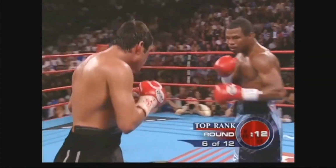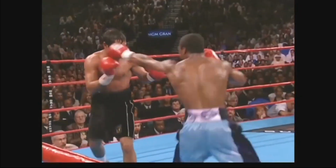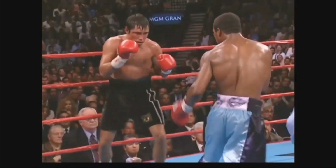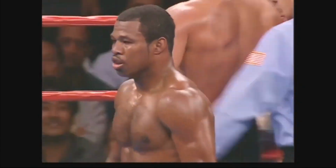Good right hand. What a classy shot that was from De La Hoya. Found a beautiful angle for it, whipped it in. That's a measure of the concentration. They only need a split second to see that gap and get the shot in. More lateral movement from De La Hoya.